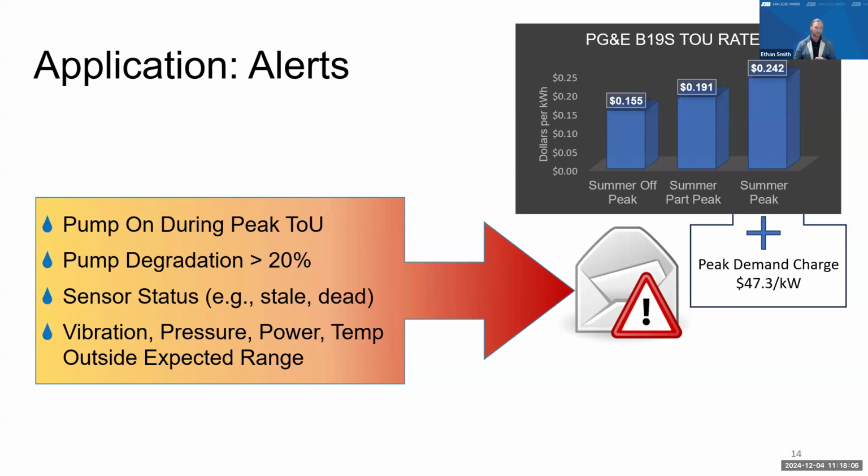And then also we can get alerts about the condition of our assets. So if degradation drops below or goes above a certain value, we get alerted. If individual parameters go outside the expected range, we can know vibration's high, temperature's high. We can then send a mechanic or an operator out to investigate and see if we need to pull this pump or what kind of repairs might be needed. And also if data goes down, a sensor runs out of batteries or there's another issue, we know right away rather than a couple of weeks later realizing we were missing out on data.